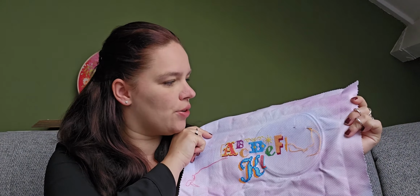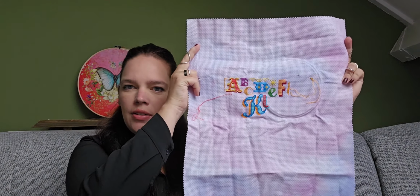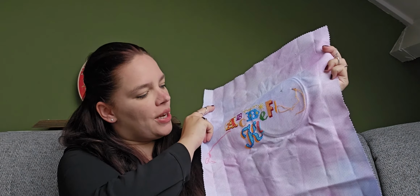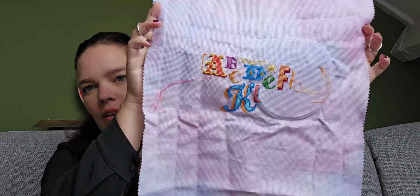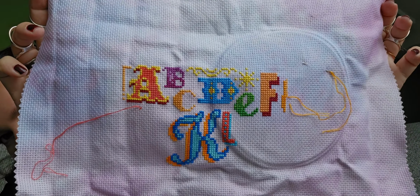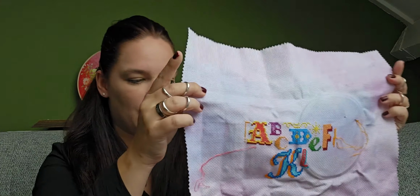This is also stitched on 14 count Aida, and it's a colored Aida. Oh, I need to iron this next time. But it has pinks and purples and blues, and yeah, it really pops on it. And the yellow is more vibrant again in real life. So yeah, this one will be going with me on vacation, just to stitch easy stitching in the car.